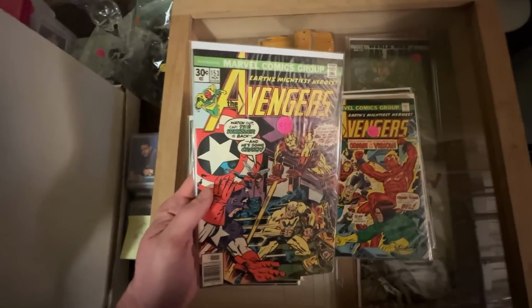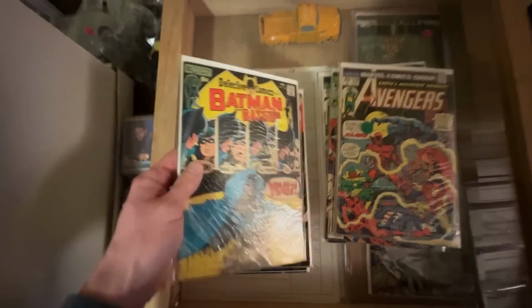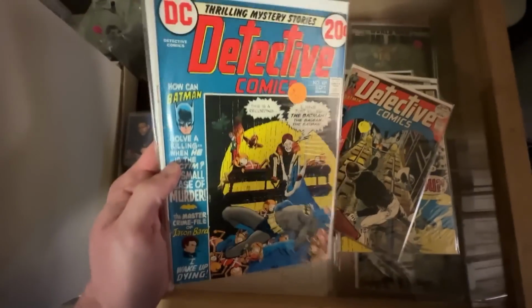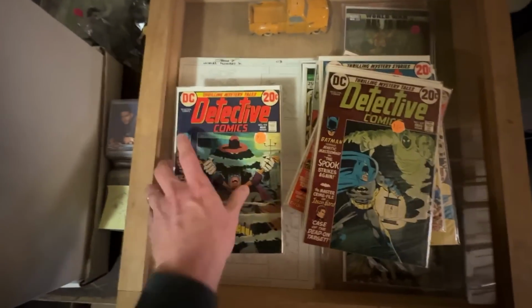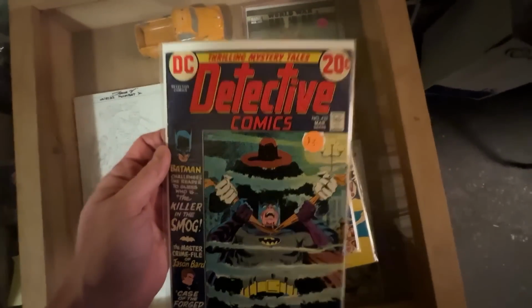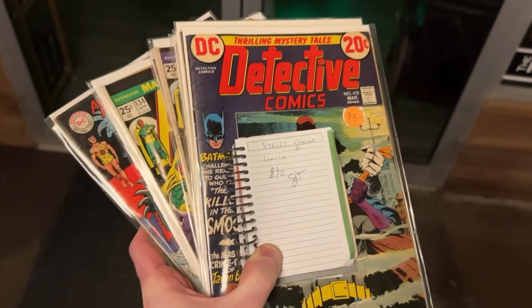These are great. They're all $5 and under, so nice old Avengers comics and some nice Batman Detective comics as well. I just sold this one the other day on Whatnot, but it's always nice to pick up another, so good to replenish supply and bring these to auction. Very excited to grab these, and he'll give me a nice bulk deal on it as well. So yeah, Joe's awesome.